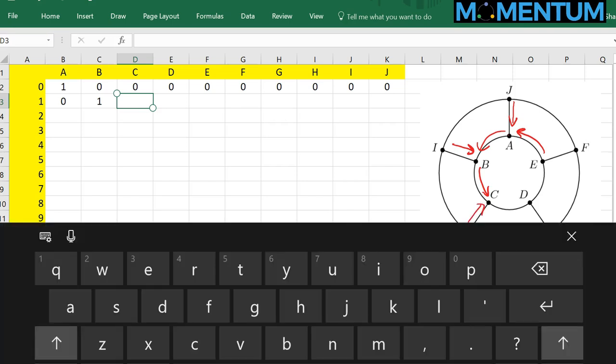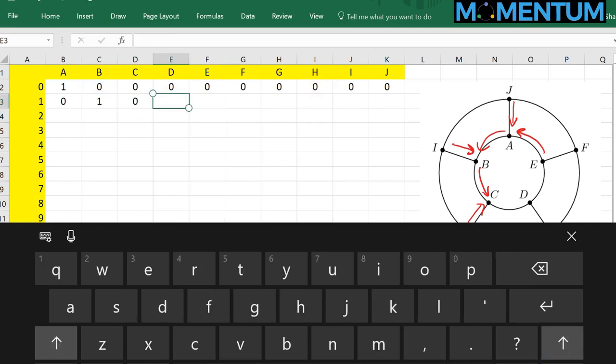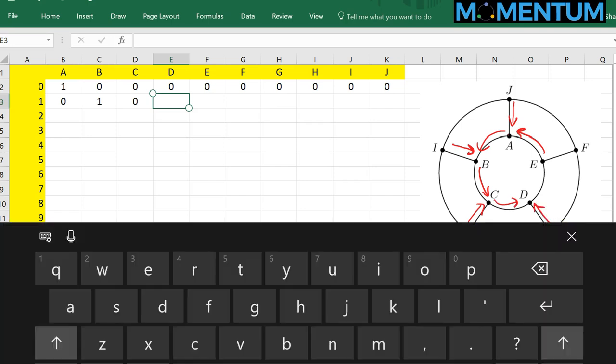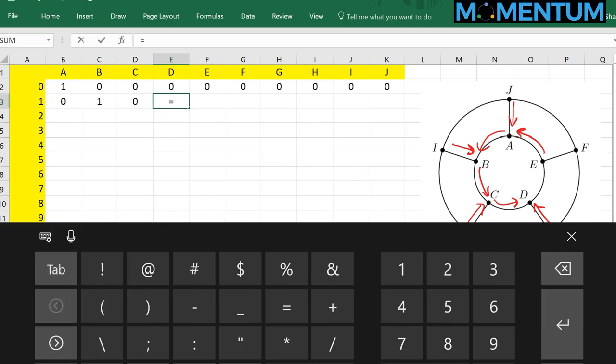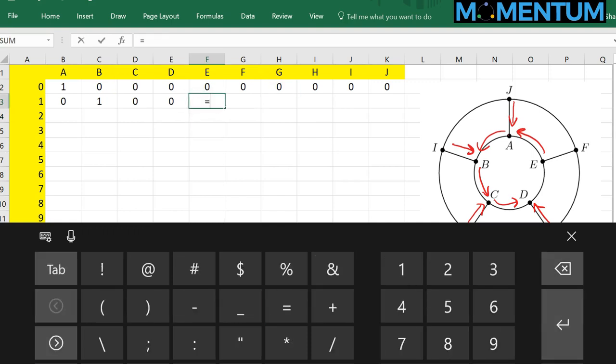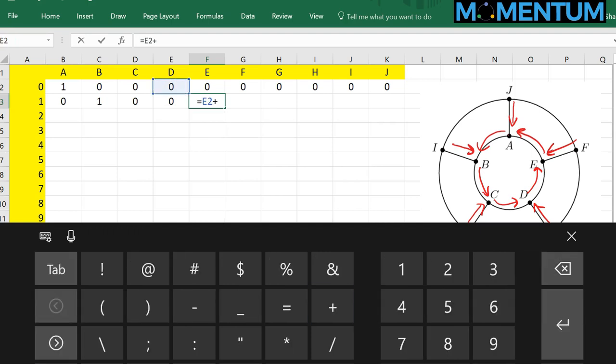So therefore B or H, so that's equal to B or H. Enter. D will be coming from either C or G. So therefore this is equal to C or G. Enter. Finally, E is just equal to either coming from D or F. So you're either coming from D, yes, or F.